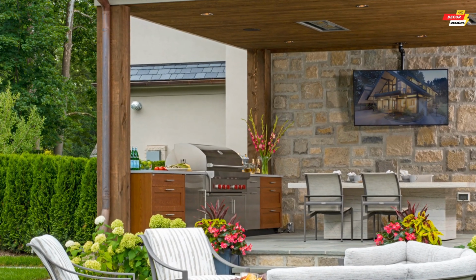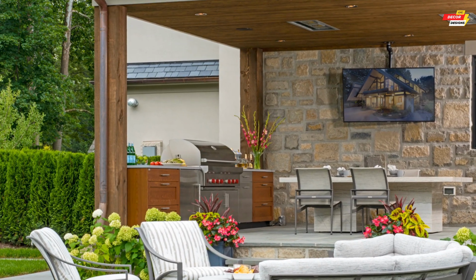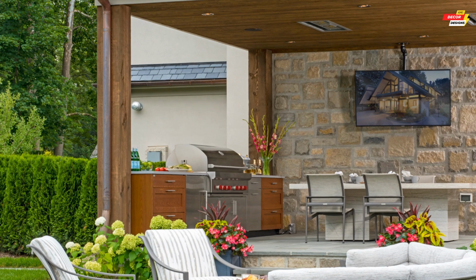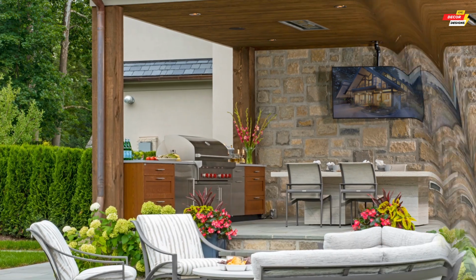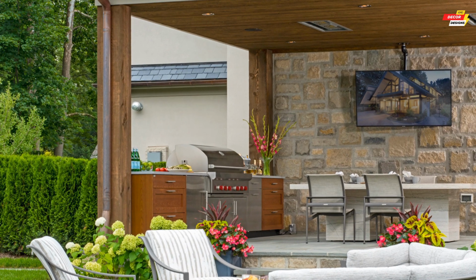The patio is furnished with comfortable, modern outdoor seating in shades of gray, along with a spacious dining table for al fresco meals. Abundant potted flowers in vibrant pinks and reds add splashes of color, creating an inviting and lively atmosphere perfect for gatherings.